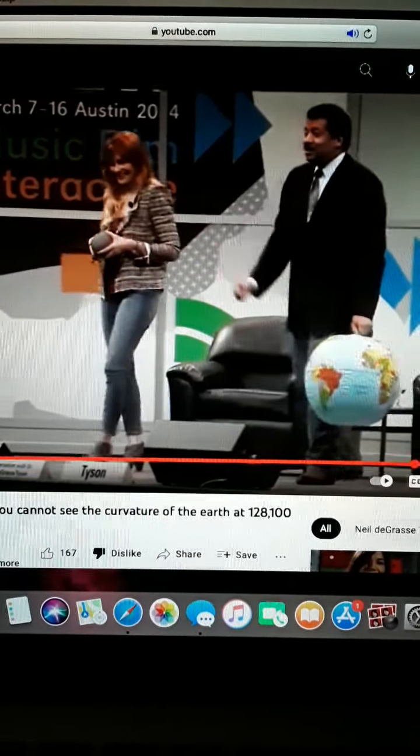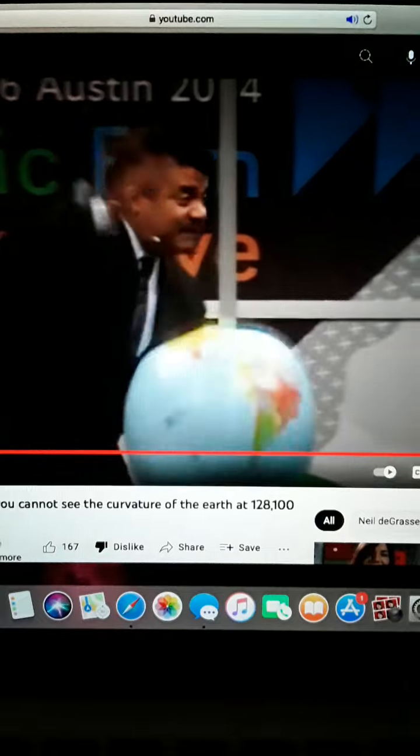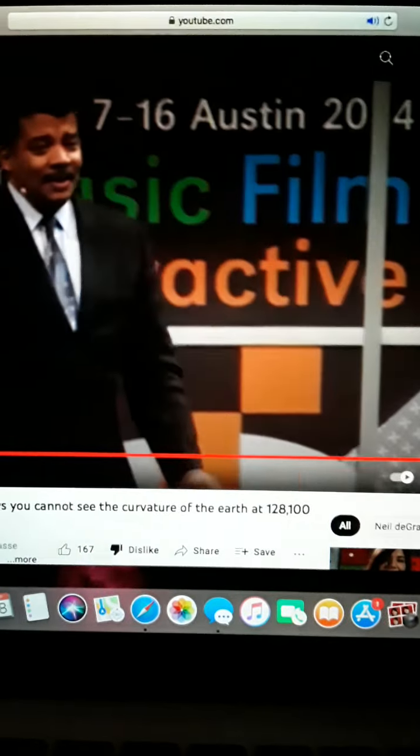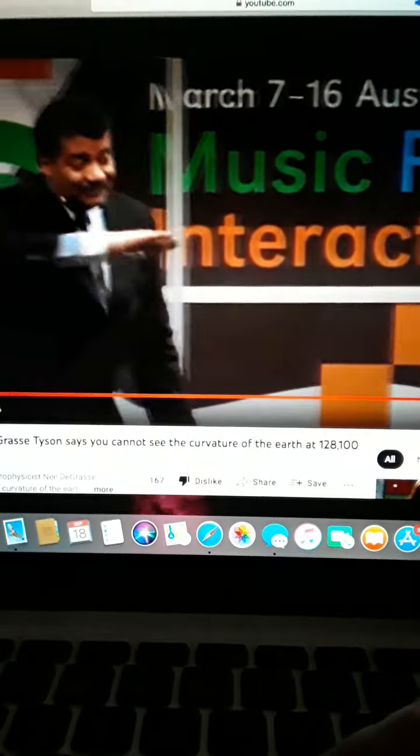At that height, you don't see the curvature of the Earth if you are 2 millimeters above this beach ball. You just don't. That stuff is flat.